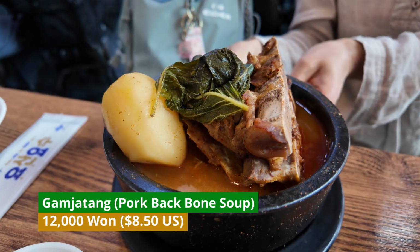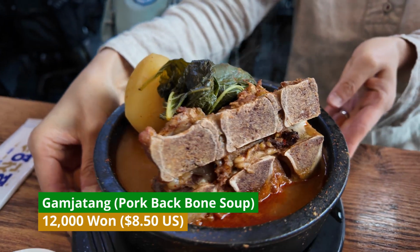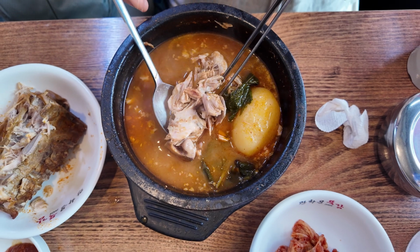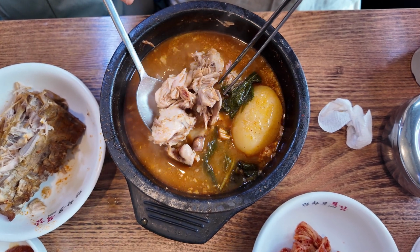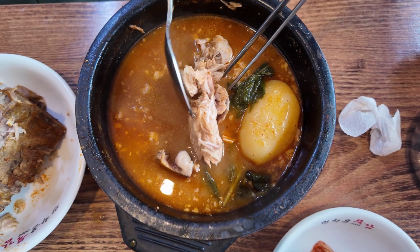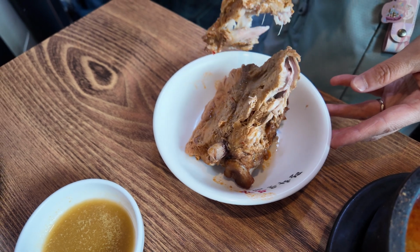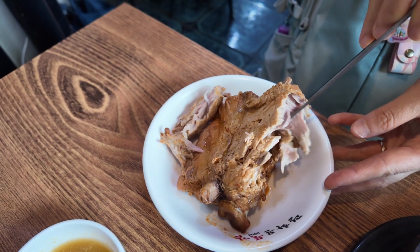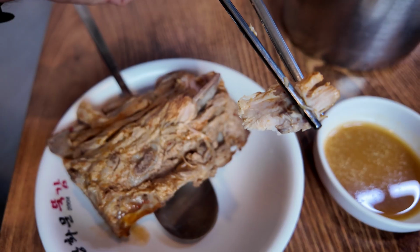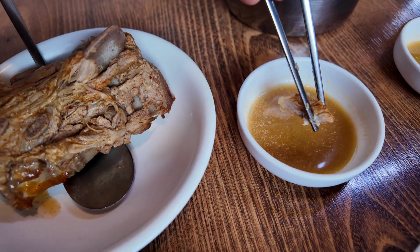Gamjatang is pork backbone soup. Huge chunks of pork on the spine or neck bones, potatoes, perilla leaves, and various spices round out this delicious stew. The meat is slow cooked and boiled to create a savory broth, and the meat just falls off the bone. You can take a big chunk over to a separate dish and dip a piece in the wasabi soy sauce blend. Yum.